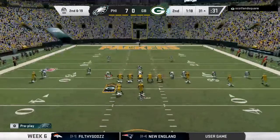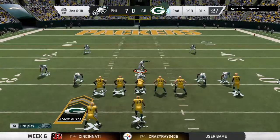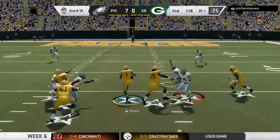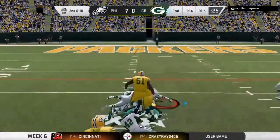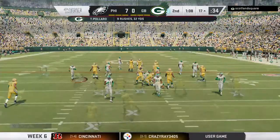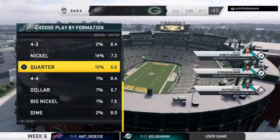Now they face a 2nd and long following the holding penalty. On 2nd down, it's Pollard. And he'll get it down this time to the 17. They get 14 yards, but not enough for the 1st down due to the previous penalty.